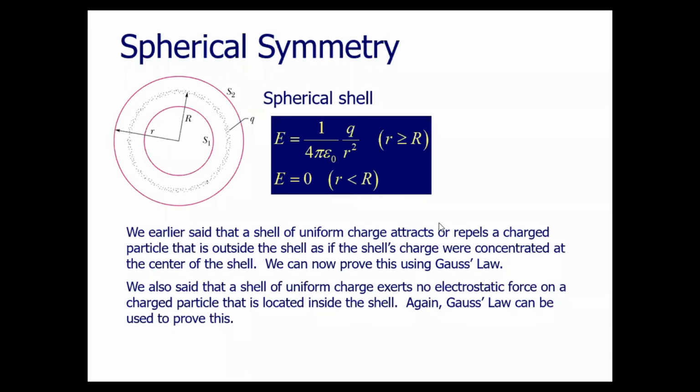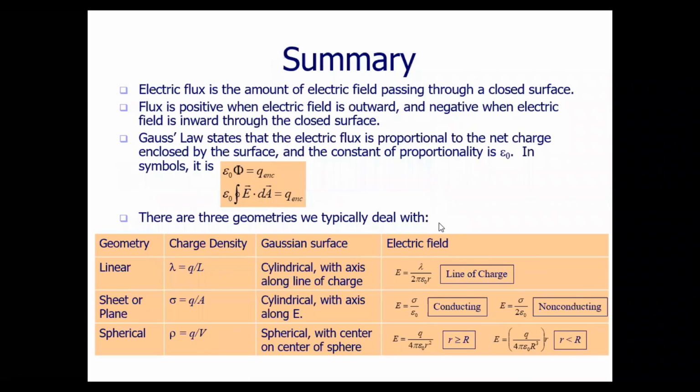So in summary, what we have learned in this PPT that we started last time is that the electric flux is simply the amount of electric field that is passing through a closed surface.